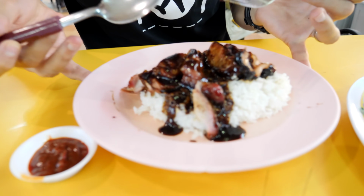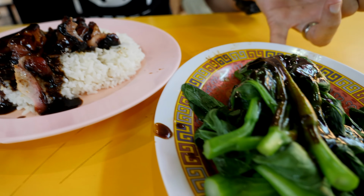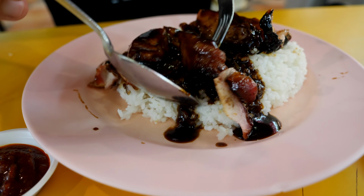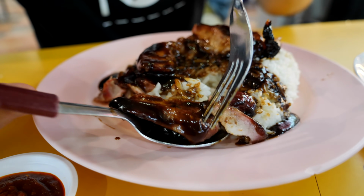So we've got the meat on rice with this beautiful gravy on top. We do actually have some greens to balance it out, make it a bit more of a rounded meal, but I'm here for the main game. And we do have some chili as well, but I'm going to leave that first time around. Just get some meat on rice.